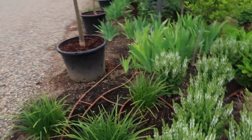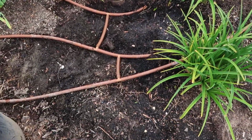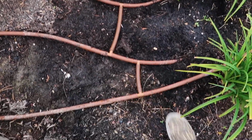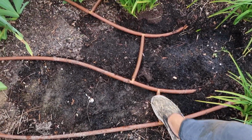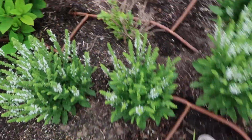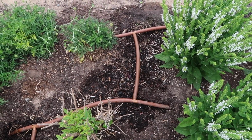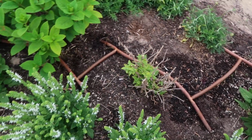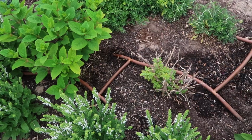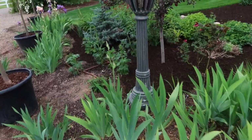So what I did with this part that's still exposed is I came in and I knew that each one of these was an individual line. So I just cut into each one and connected it. Cut, connected it. You see connected there, there, and there. The whole point is just connecting the whole thing back to itself so that the water evens out the flow somehow, or the pressure. And I tested this area right after and it is working wonderfully.